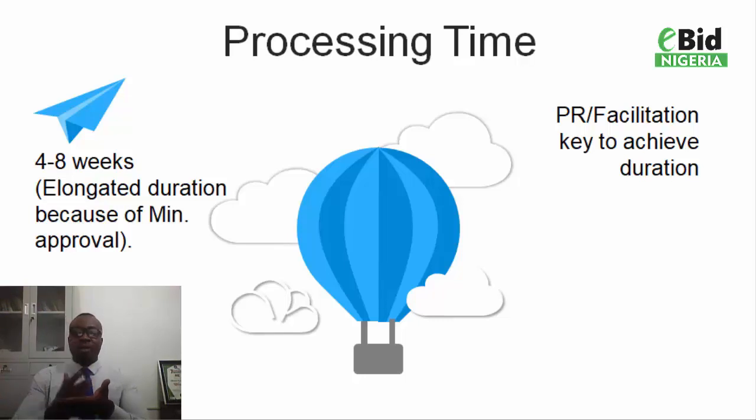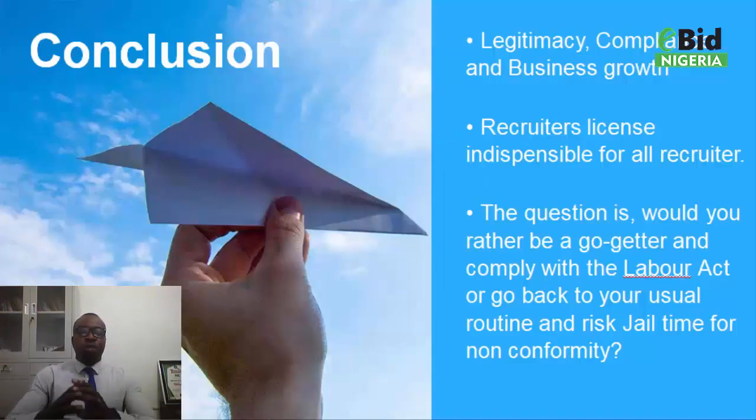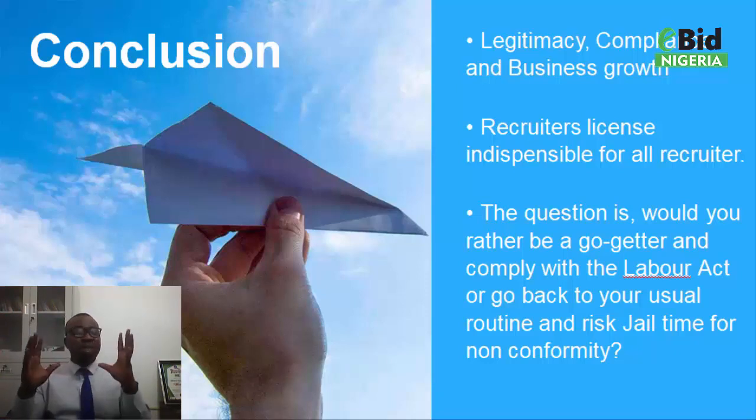So all you just need to do is to make sure that you follow up this application, and this is what we are here for. We will help you facilitate that. So don't fret, don't be frightened. Even all those other things that we have mentioned in the requirements, those are things that we can help you arrange. We can help you put all those things in place so that your application can go smoothly. We have been doing this for a long time, and we promise to deliver quality service to you.